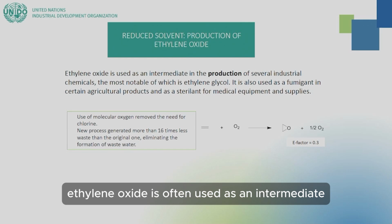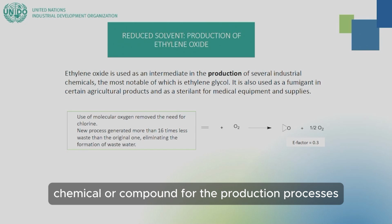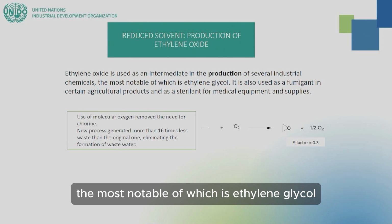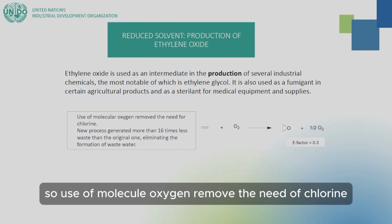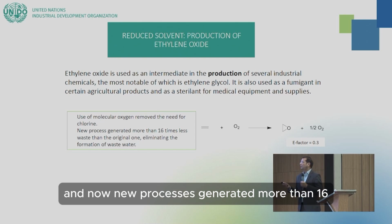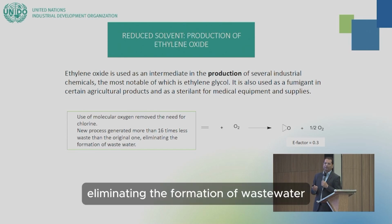Ethylene oxide is often used as an intermediate chemical or compound for production processes, the most notable of which is ethylene glycol. It is also used as a fumigant in certain agriculture applications, and also as a sterilant for medical equipment and all that. Use of molecular oxygen removed the need of chlorine, and the new processes generated more than 16 times less waste than the original one, eliminating the formation of wastewater.